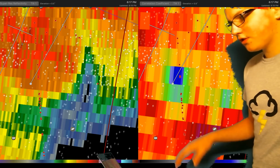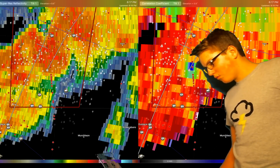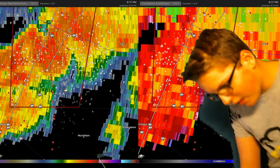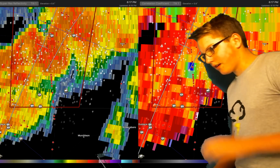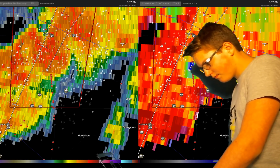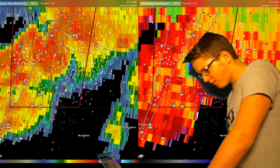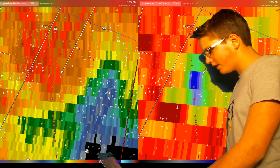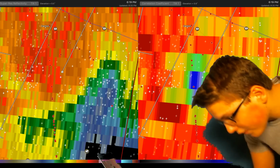So again, very dangerous situation. Denton, you guys need, or Canton. Why did I put Denton? What am I doing? Silly me. So Canton, you guys need to be underground as this damaging tornado moves towards you. You can see that tornadic debris signature continuing on towards Canton. I want to see if there's any reports of this on Twitter or anything.